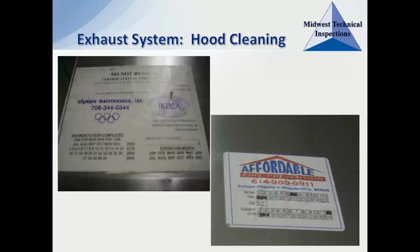What we see sometimes, though, is the insured will try to do the cleaning themselves. And so there will be no sticker on the hood because they just did the cleaning themselves. So we have no way of verifying when it was done or that it was done properly. So anytime we see that the insured is doing their own hood cleaning, we're still going to make the recommendation to have a professional come out there and do it because we have no way of verifying that it was done or how well it was done.